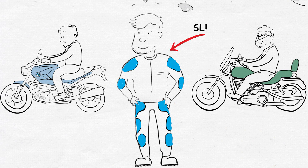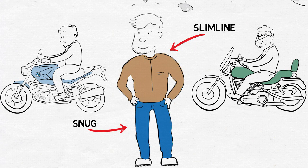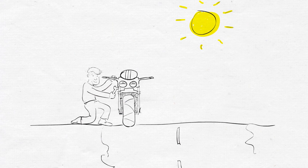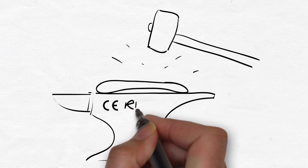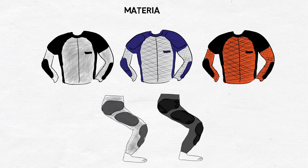Slimline, contoured and comfortable so it can be worn under your regular gear or even jeans. It's basically invisible. It would be flexible and light so you can wear it all day and move freely. Performance lightweight armor that's tested to European CE standards. All held in place by lightweight, interchangeable shells that you can switch for size, color, and even season.